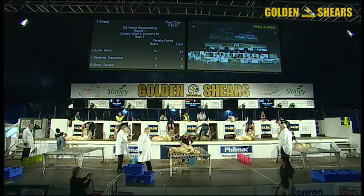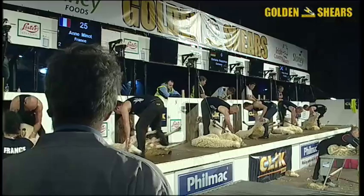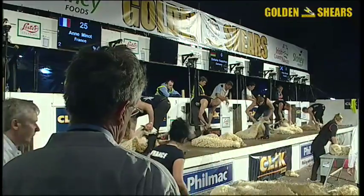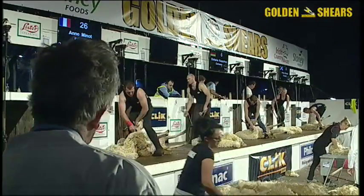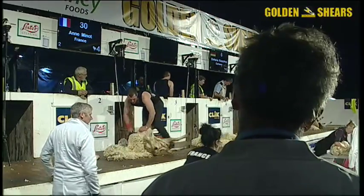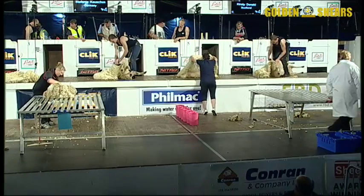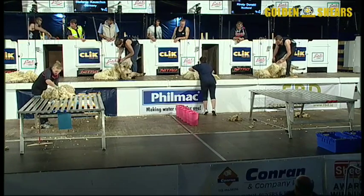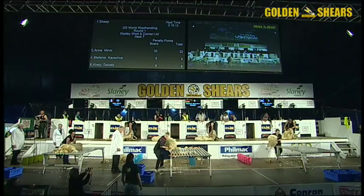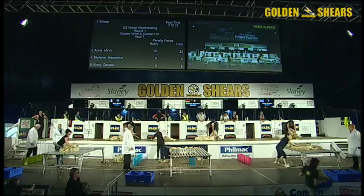Roll up time on the red table. Roll up time on the blue table. Roll up time it is. Anne Minot from France steps up to the table, lays it out. Not a bad throw. Wee bit hanging over. Judge having a look. Won't be too bad for her though. Into the basket. Kirsty Donald's fleece goes. 1 left on the table for her to pick up. Still 1 on the sheep. Stephanie Koshus. Nice tight looking fleece that one is. Into the basket it goes. She's happy with it. It's finished and done with. Up to the board.